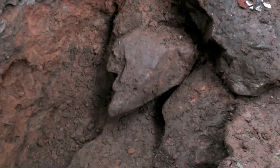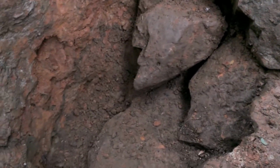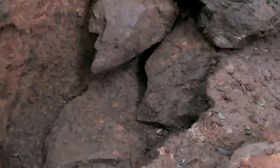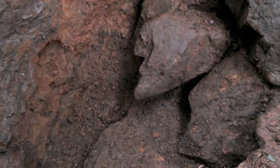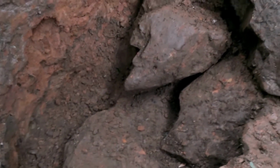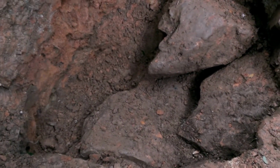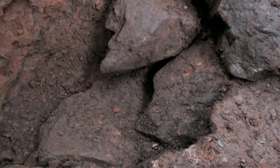Hey folks, well, here's my hole. That was all even with that rock there when I started. Maybe a little hole in there somewhere. But as you can see, it gets deeper and the rocks get bigger. It just gets worse and worse for me. There's no such thing as easy digging in this hole for some reason. I don't know how the hell they got these rocks in here.